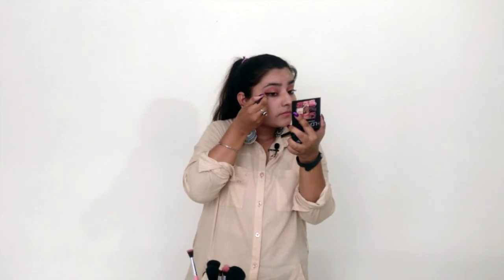and connect it to half of my eyes because I want the focus to be more on this side rather than this side. And just going to fill this box, which I just made triangular in shape. Like this. And just blend it into your crease area. And then I'm just going to apply it on the other eye as well.